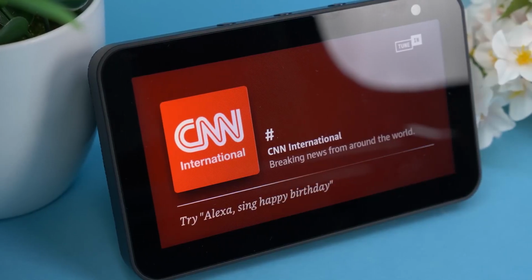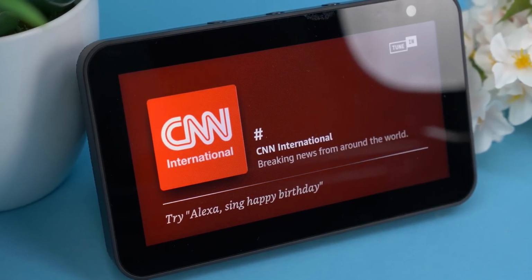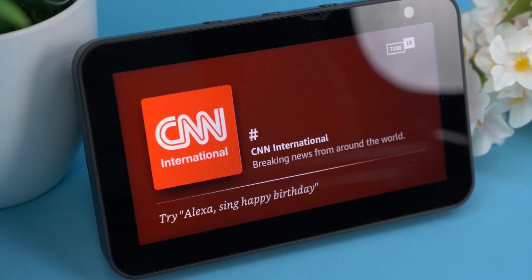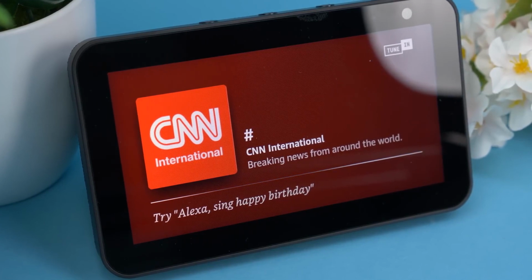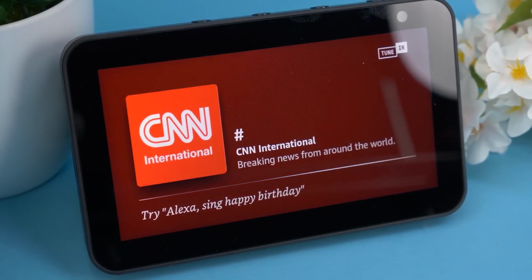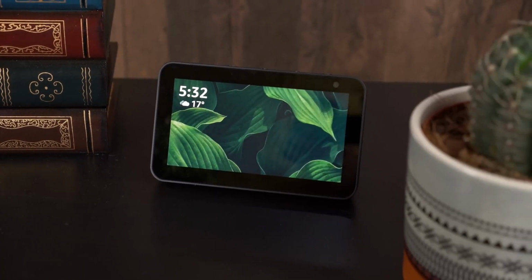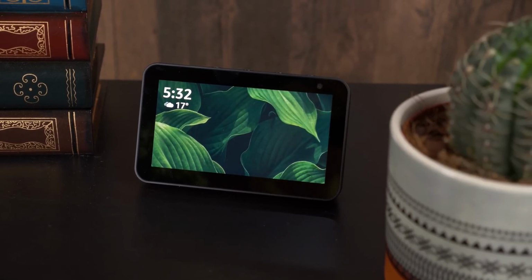So what's the verdict? Well, Alexa is Alexa regardless of the device. You get the same 50,000 plus skills on the Echo Show 5 as the higher-end Show 8. Although the screen size is smaller, we find the compact size of the Show 5 perfect as a bedside companion. And it's great for kitchen counters and on our desk where space seems to always be a little limited.